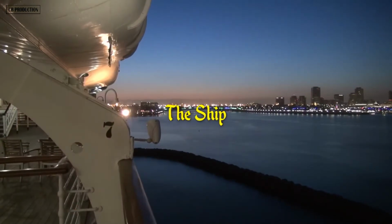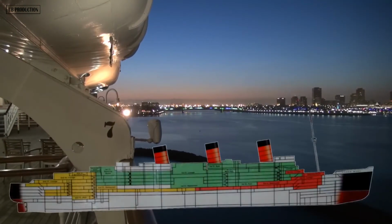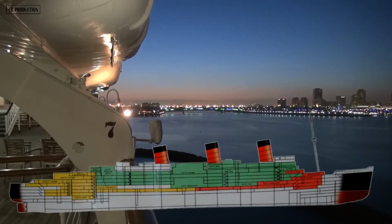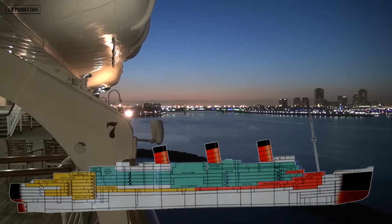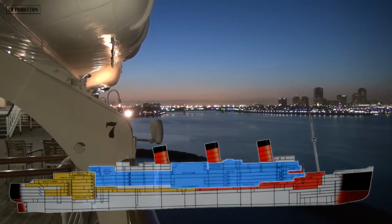The Queen Mary has 12 decks and was divided into 3 classes: cabin, tourist and third. After the Second World War, classes were renamed first, cabin and tourist. Let's have a look at the former first-class rooms of today.